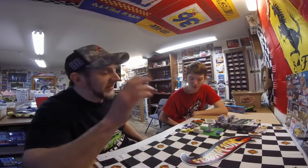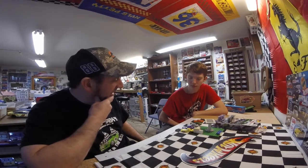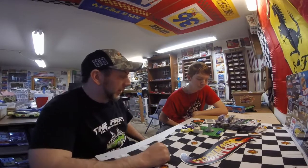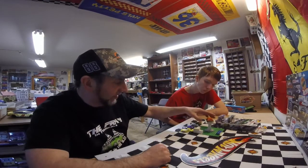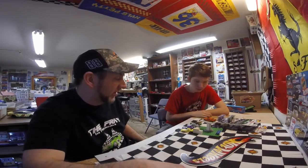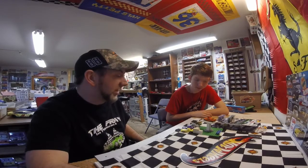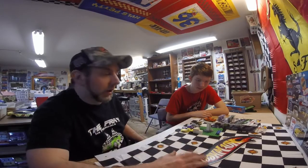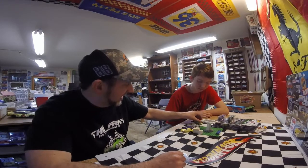I'll have to say, at first I was a little upset that they went this way because it did jack the price up quite a bit. But after looking at them, especially taking this car, the Mazda, and comparing it to the last Mazda that came out of the Race Day set, this car looks way better done than that car. So we might take a look at that as well, but we'll probably take a look at these in order.